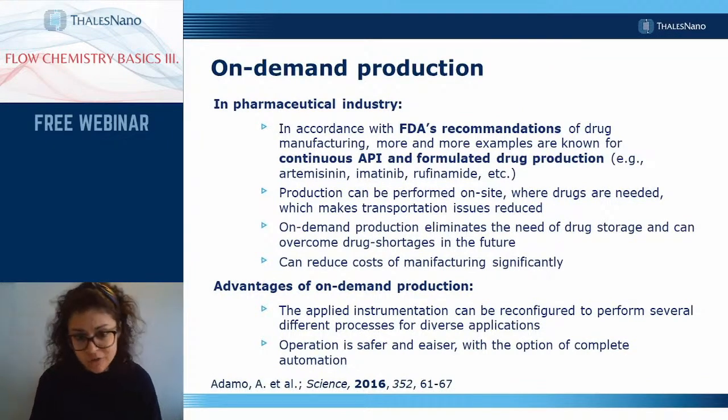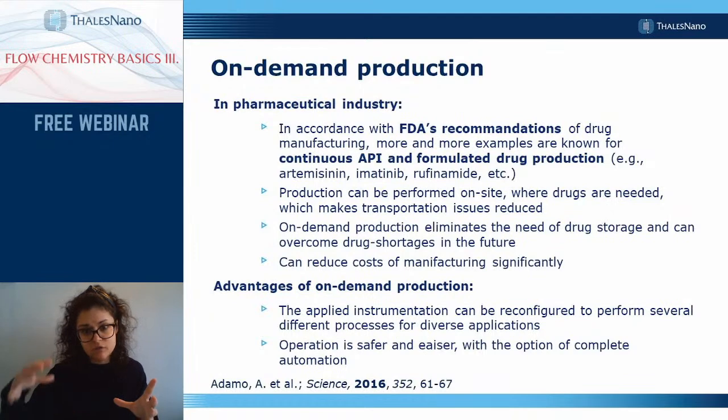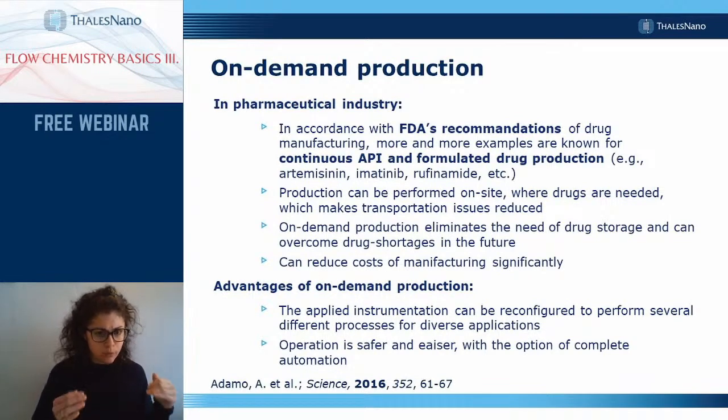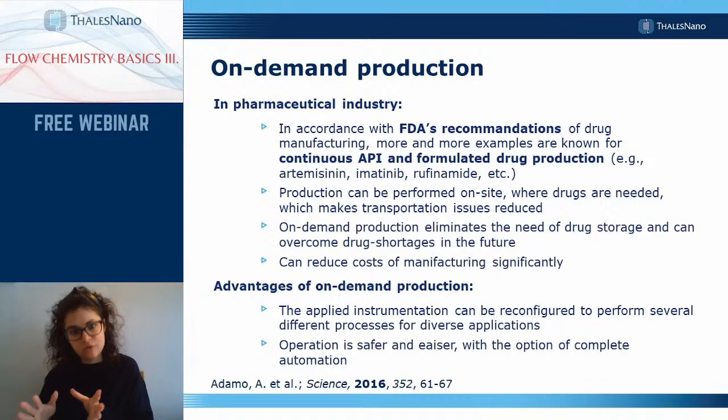Other advantages include the reconfiguration of these kinds of systems. It's a main goal to have such synthetic devices which can perform several different types of syntheses with the same instrumentation. So you can obtain different types of APIs, for example, with one system. The whole point here is to make the operation of such systems safer and easier. And if complete automation is achievable, then the risks and the handling of these instruments and the whole process become much easier when automated.